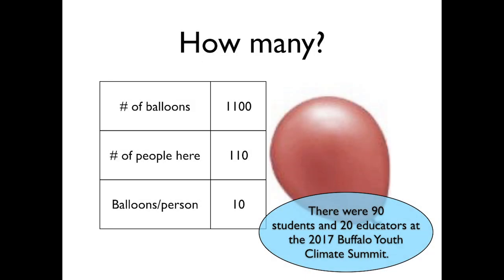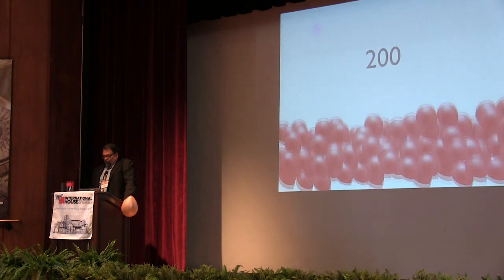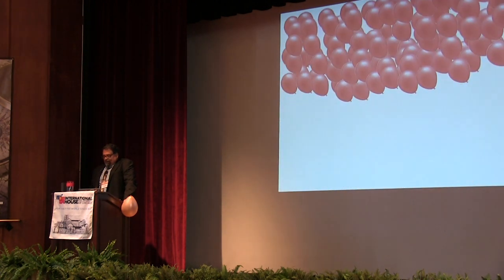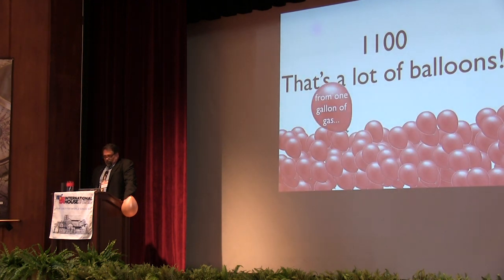About 1,100, yeah. So we've got about 50 people in the room, so each one of us would need to blow up something like 22 balloons in order to give us the volume of carbon dioxide, and mass roughly, although our breath isn't pure carbon dioxide, so it's not a perfect analogy. We would each need to blow up about 22 balloons to get the volume of carbon dioxide gas that we get out of burning 1 gallon of gasoline. So there goes 100 balloons, so do that 10 more times, 200, 300, 400, 500, 600, 700, 800, 900, 1,000, 1,100. That's a lot of balloons from 1 gallon of gas.